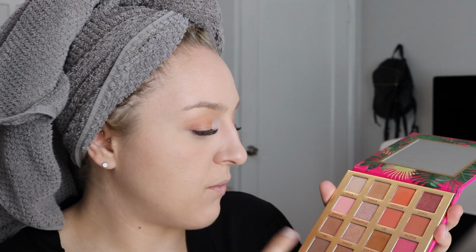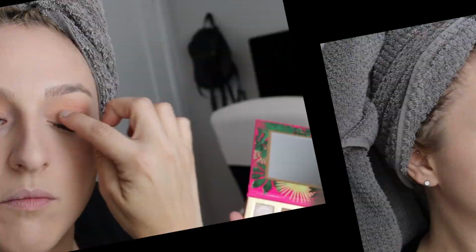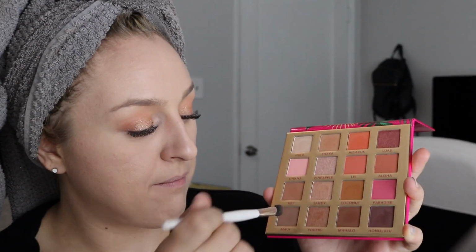I'm gonna go in with Sandy right here, just with my finger. And I'm gonna go right in the middle. It's actually the same color. I might take Hula actually, which is like a lighter champagne. And just go right in the middle of my lid. Still from the BH palette, I'm gonna take Maui down here and go in the outer corner.